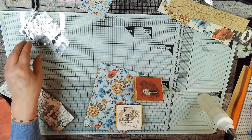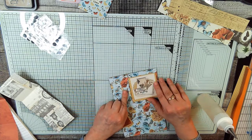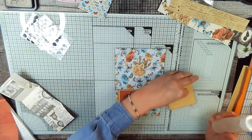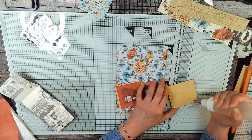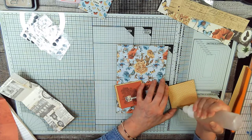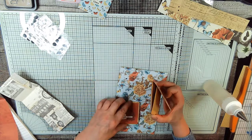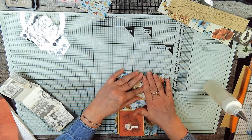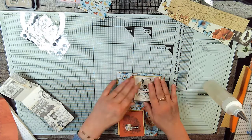Okay, so let's glue these on the page. I think we should put the cream colored one on the top and this one on the bottom, like so. You're going to want to put a judicious amount of glue on. It's going to be holding quite a bit of weight. Plus, we're going to want to smooch it around a little bit to get it in place. I'm just going to eyeball these. I'm not going to measure them. And then we'll put our Velcro dots on.